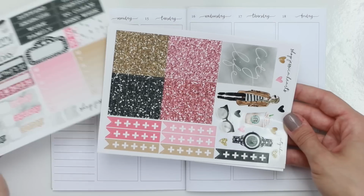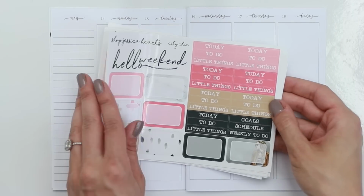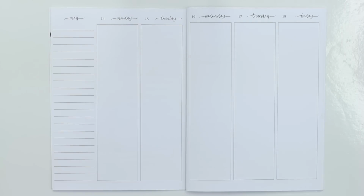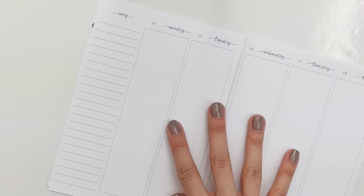Today I'll be doing a plan with me in my B6 inserts for the week of May 14th, and I'm using this really cool kit from ShopJessicaHearts. I want to say this was a mystery kit, maybe around this time last year, but it's called City Chic, and it is so pretty. I love the artwork. It's very different.